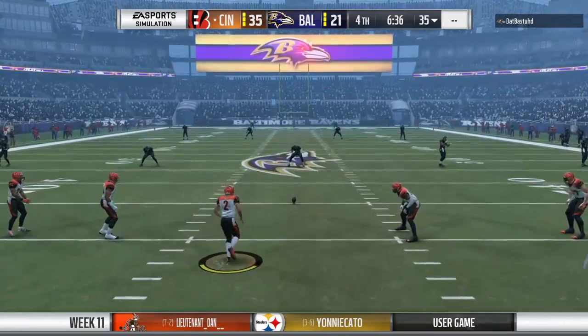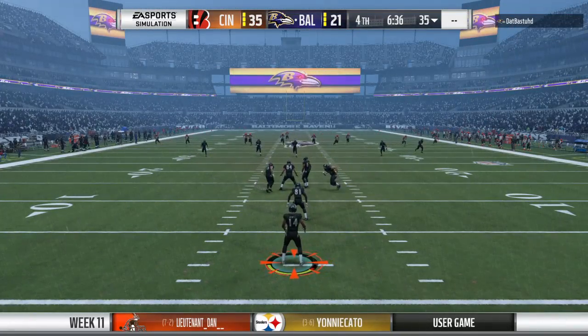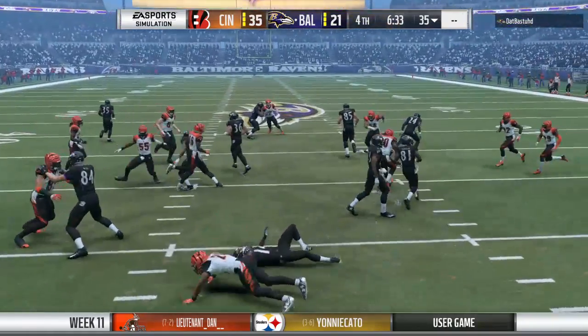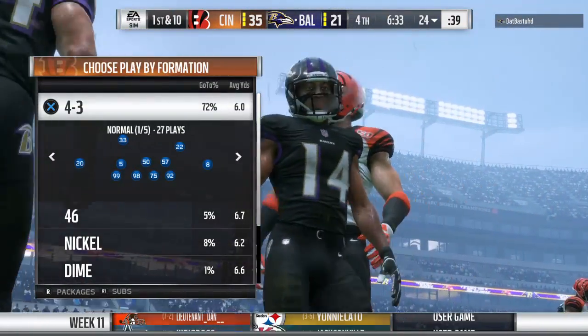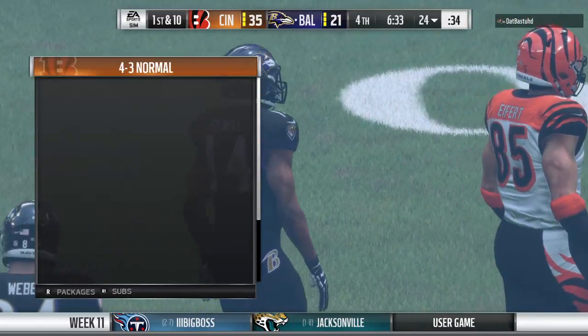Here's the punter Gay now to send this one away. This fielded at the 2. And he is going to field that one. Knocked down hard at the 24-yard line. And now Baltimore gets set to take the field.